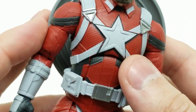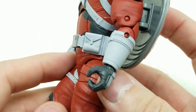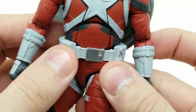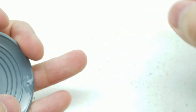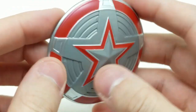I love how there's a little bit of wear and tear look on there, which I'm assuming is supposed to be on purpose. I love this tactical belt, and this one is also free floating. Let's pull this shield off. Wow, all of a sudden now I can't get the shield out. Look at this incredible detail right here.